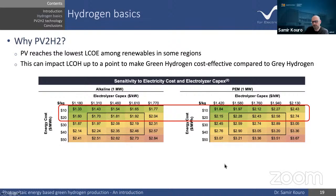And so why will we focus in today's presentation on PV energy, and PV to hydrogen? The reason is that, like I just mentioned, PV is the one that, if you do any sensitivity analysis, really goes into the lower end of $10 per megawatt hour. And in that area is where you reach the capex for electrolyzers that are really, really low, right? So this is really promising, and this is what makes us believe that PV-based green hydrogen will be something important from 2030 onwards.